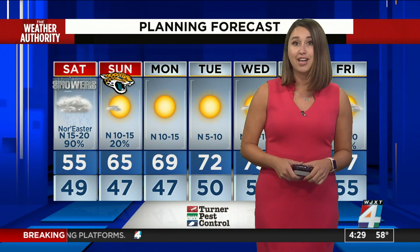And tomorrow morning's lows are going to be cool. And when I say cool, I mean chilly, Tarek. They're going to be chilly, only in the 50s, the mid to lower 50s for most of us. So it's definitely going to be on the chilly side throughout the next 24 hours. Morning low tide is what we're going to be watching before more sunshine returns on Sunday, Tarek.